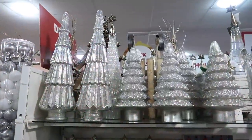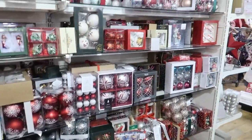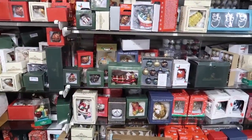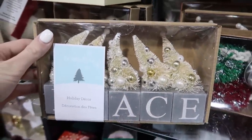They had a ton of really pretty tall trees to stagger if you're still needing some of those to decorate with, and a ton of ornaments at such great prices. I kind of want to go back and see if I can find some really big red ornaments for our tree because I have some that I ended up using from a few years ago, but we still need a few more.